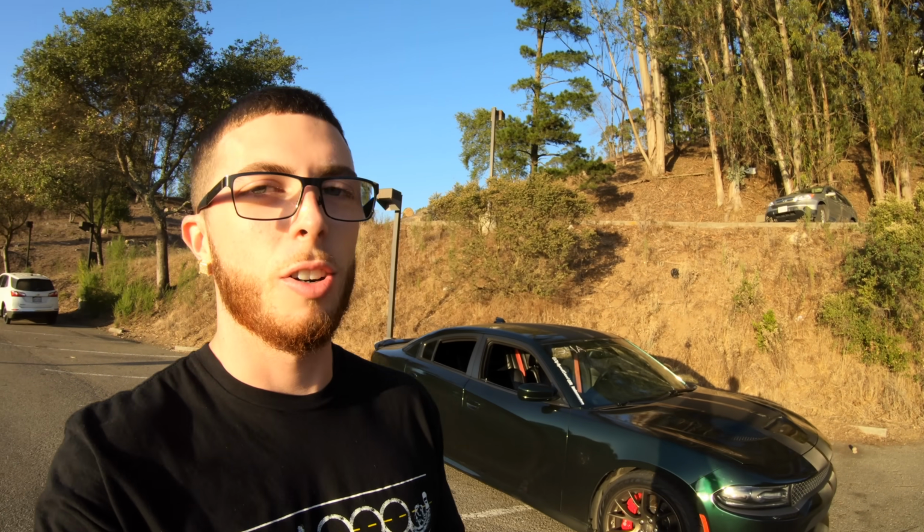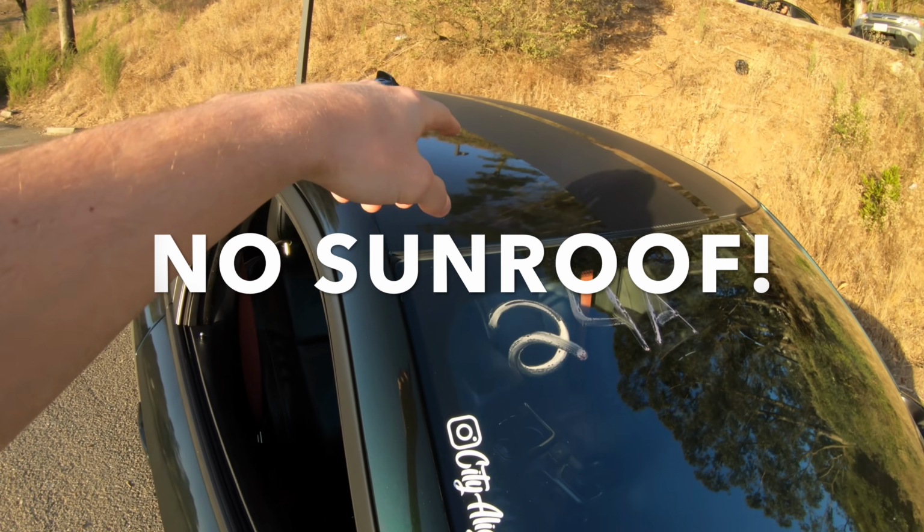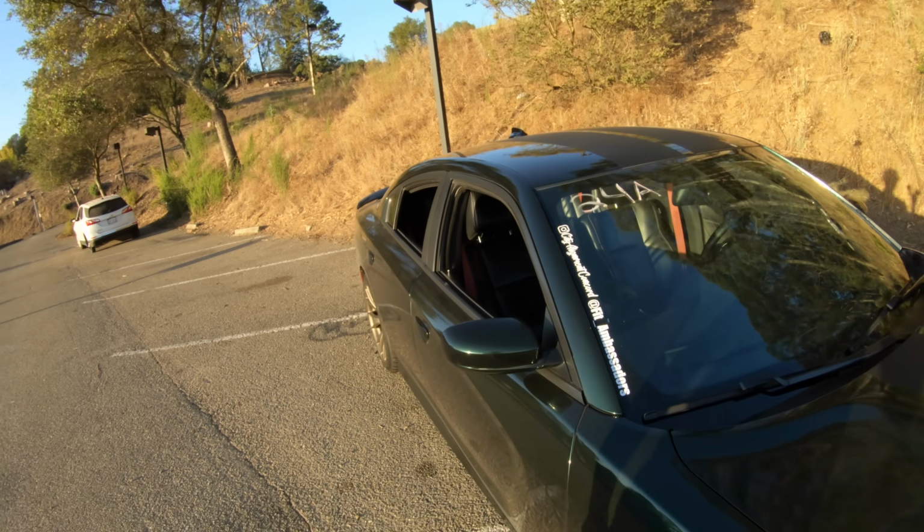And the fifth and last thing that I hate about this car, and this is my car specifically, is it doesn't have a sunroof. That's the only option that this car didn't have when I bought it, was no sunroof. I want one every day. I always see people with Hellcats with the sunroof open, swinging and stuff. But yeah, I don't have a sunroof. That's a minor thing, but that's one thing I do hate about this car, is I wish I had a sunroof. Next car will have a sunroof for sure.